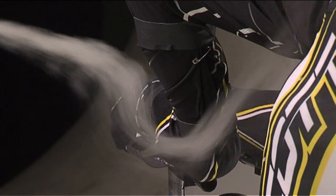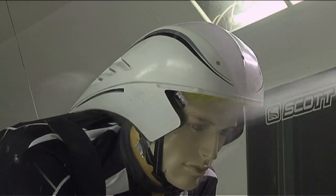It's also imperative that you model the real-world conditions in the wind tunnel. The goal of this project is to design the fastest time trial bike in the world whilst retaining some of the great features of the Plasma 2.